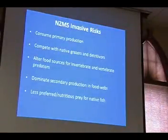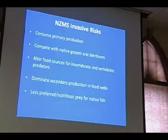So why do we care about New Zealand mud snails? As I was talking to Larry earlier, we have to use the words may and possibly, because there's no money in research for New Zealand mud snails. But we do know from other parts of the world that this is what happens. They're grazers, and the densities can get up to about 500,000 per square meter. If you just take a meter, make a square out of it, there are 500,000 snails. That's a lot of critters.